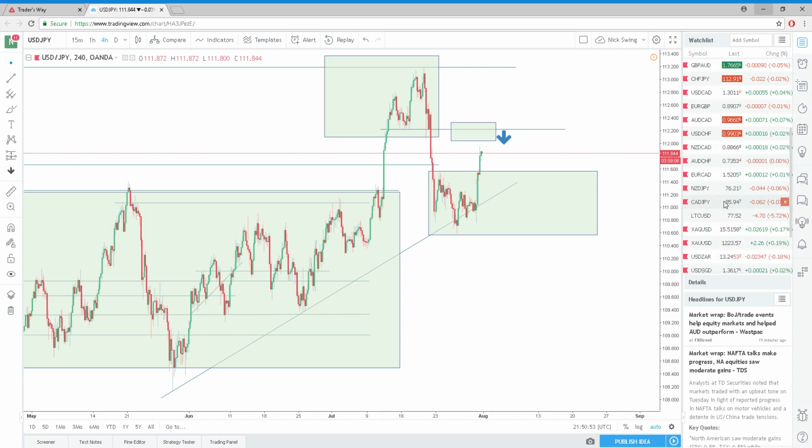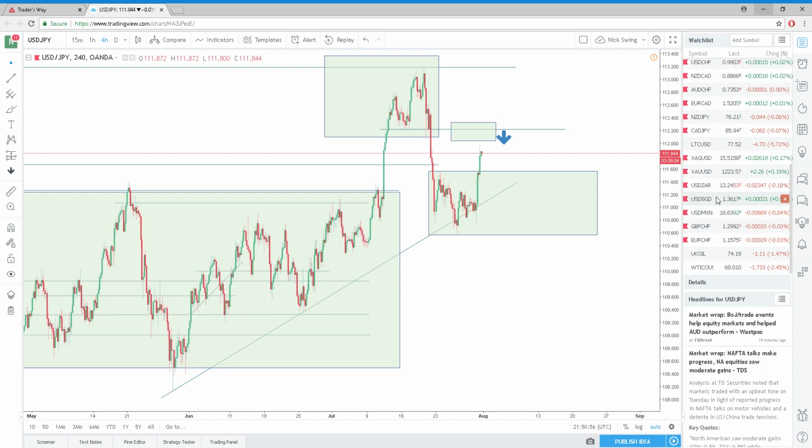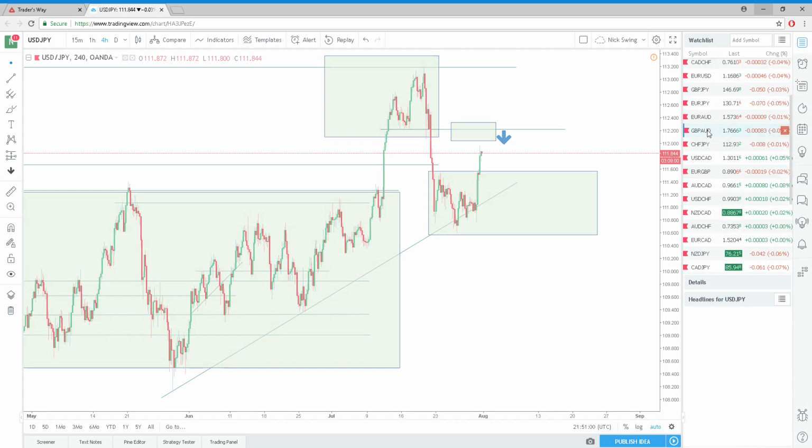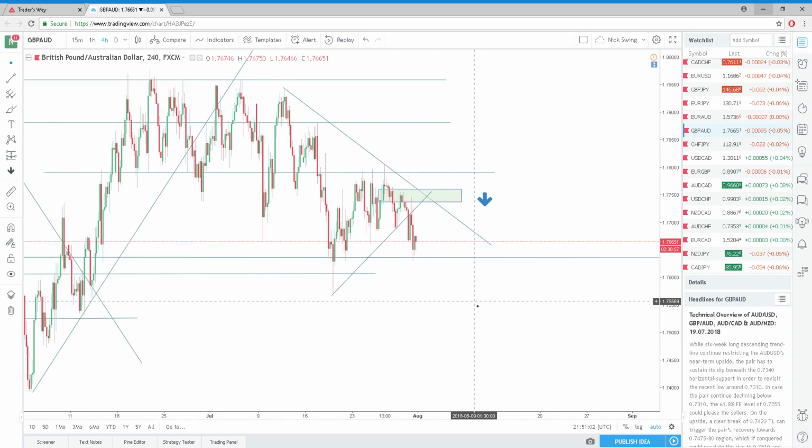I'm going to go down here to GBP Australian dollar. We're going to look at that trade. That trade did hit the profit target today. So I'm going to go right here. Here we go. So it did come down here, literally hit, ran right into our profit target, started retracing a little bit, just hanging out. So this was a very solid signal.